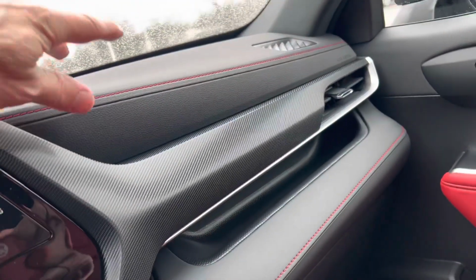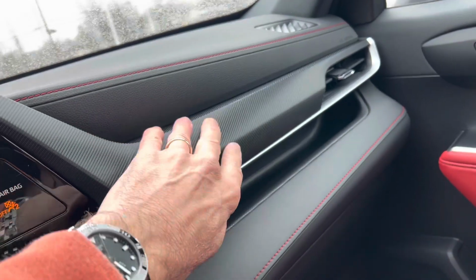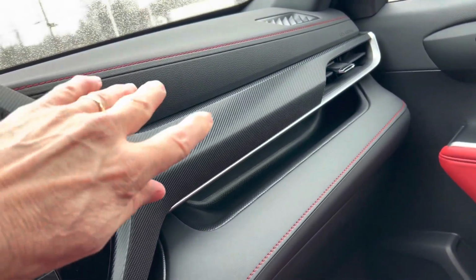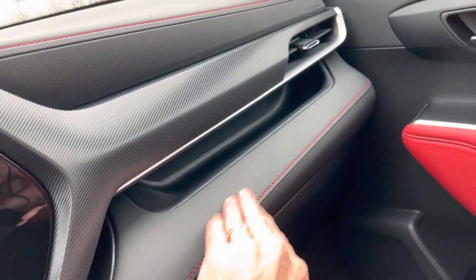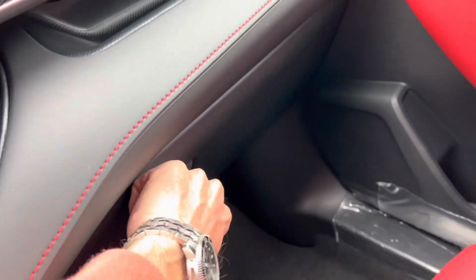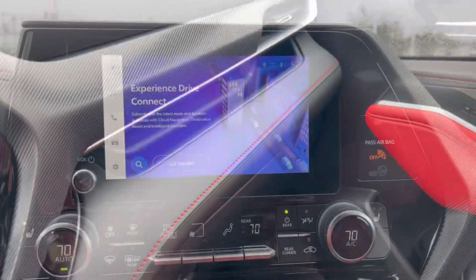When we get to the dash, we have soft touch up here with the stitching, more black patterned material here to eliminate fingerprints. We have a nice storage area right here, more of the stitching, more of the nice material, soft touch, and then down below a nice large glove box.